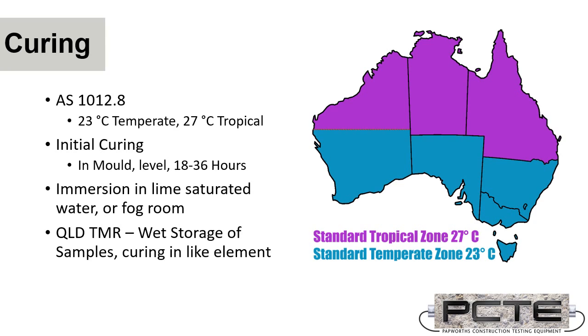And it's that storage period that can have a big effect, because if you take those cylinders on a very hot day, they're going to get well above the 23 degrees standard curing temperature. So they should be in a climate-controlled environment, protected from the sun and protected from moisture loss.